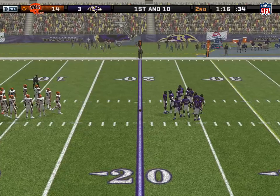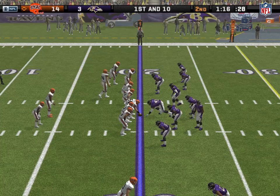Let's do our thing. Play football. Knock him out. Dropping back to pass on first down. Closing in.